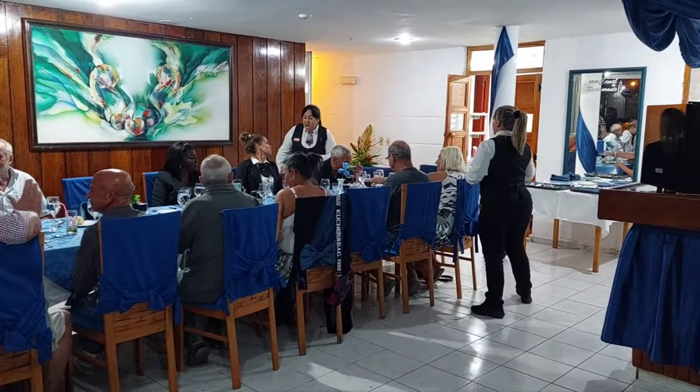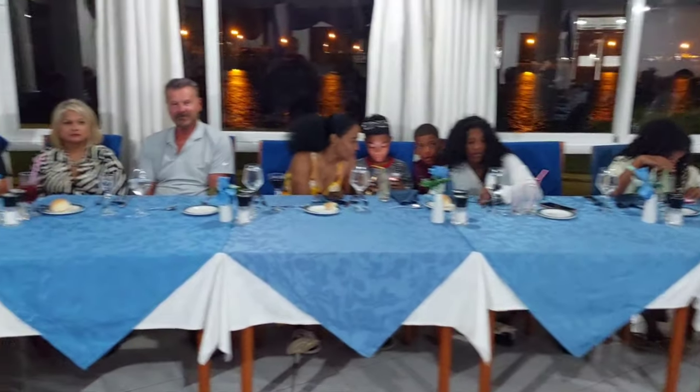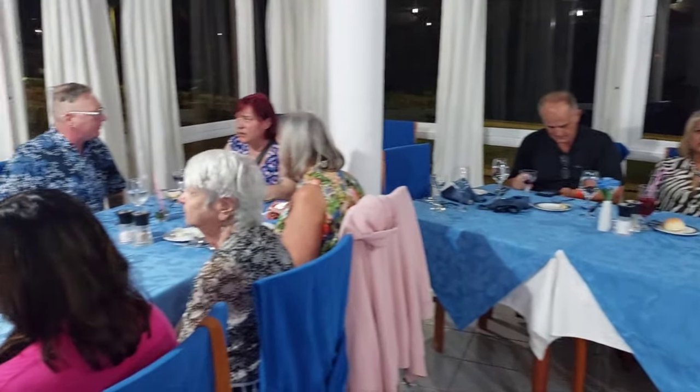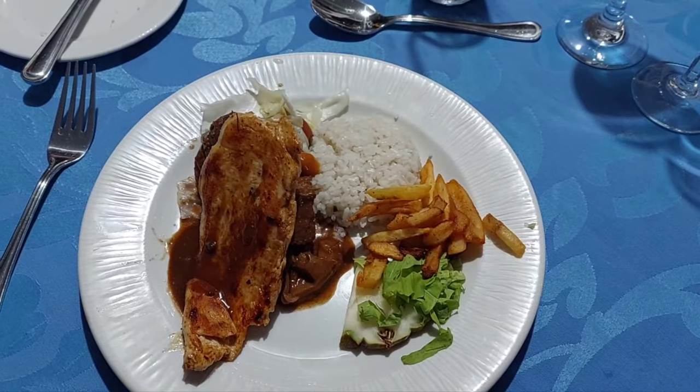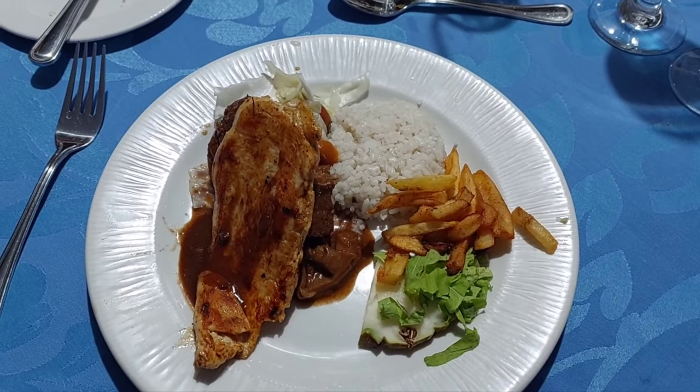Madai and Janai right there, and a group of repeaters that have been here many times over several years, some of us more than others. And we're having fun at this table. And that's a pretty dish at the repeater's dinner. Chicken and beef under it. Time for dessert.